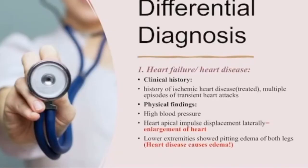There are three differential diagnoses. First is heart failure or heart disease. Due to her clinical history, she had a history of ischemic heart disease, which has been treated, but with multiple episodes of transient heart attacks. In her physical finding, she was tested with high blood pressure and heart apical impulse displaced laterally, which equals enlargement of the heart. Her lower extremities show pitting edema of both legs, and heart disease can cause edema.